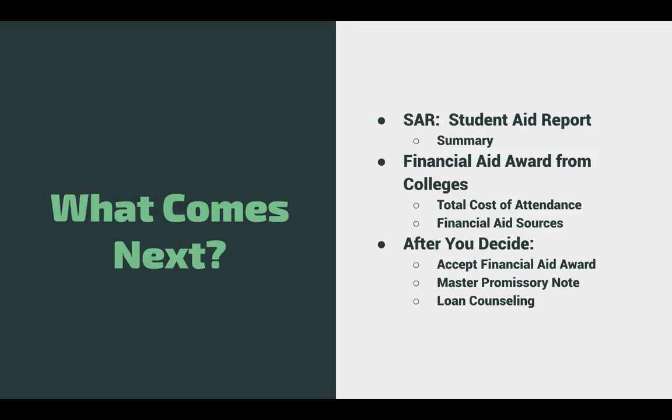Hopefully this was helpful just to make you see that it's not overwhelming, even though it's a long process. I mean, half an hour, 45 minutes to get through this form can feel a little painful as you go through. However, it is an important step to keeping options open for paying for college.